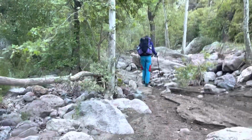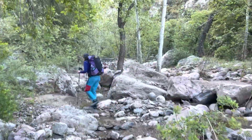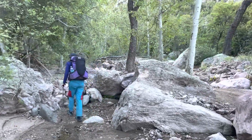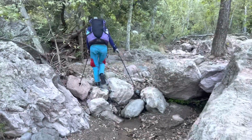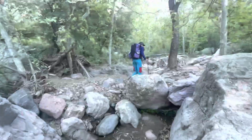So, apparently there's supposed to be trail off to our right somewhere. But in all honesty, I think the wash is better walking. And we even saw a cairn. So, I don't know. We're going to walk the wash for a little bit. This is Rogers Canyon.